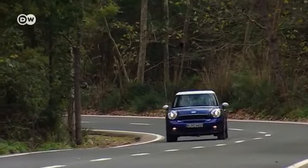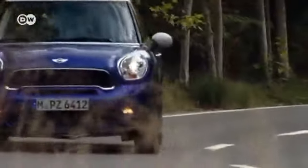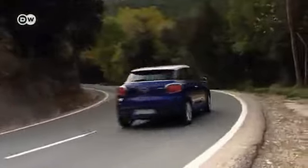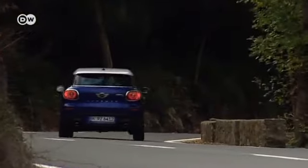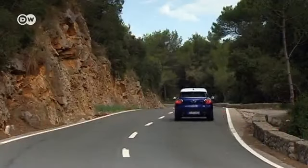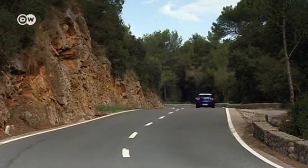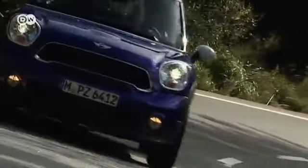Mini has just unveiled a new model, a coupe version of its Countryman SUV. The new two-door Paceman is intended to be sportier than its bigger brother. You can't help but notice the back-slanted roof and curvy waistline. The Paceman is available in Germany beginning in March. There are 2 gasoline models and 2 diesels on offer. 4-wheel drive will be an option in the more powerful versions.